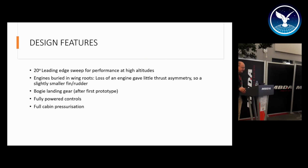A few of the technical design features we have. We talked about the 20 degrees wing sweep. Engines in the wing roots. It was a bit of a tricky thing for maintenance, but one of the advantages was if you lost an engine in flight, you don't get a lot of asymmetry in the flight. So you don't need a whopping great rudder on the thing, or a tailplane or a tail. You can get away with a slightly smaller tail, because you're not going to lose a lot of control at that point.